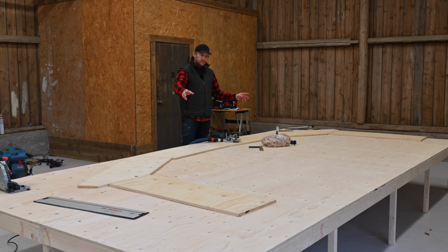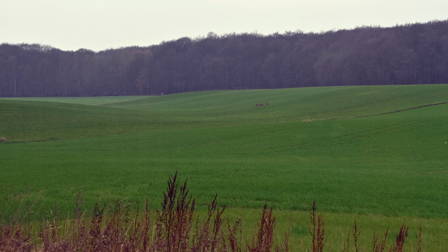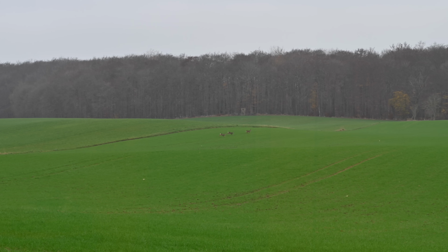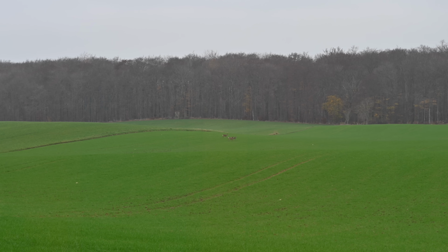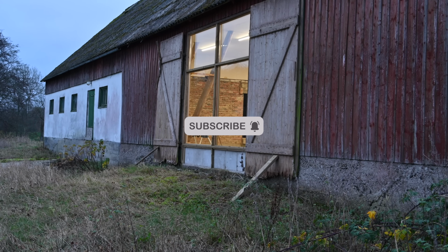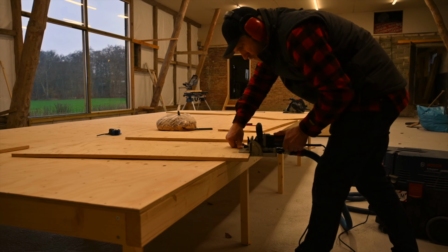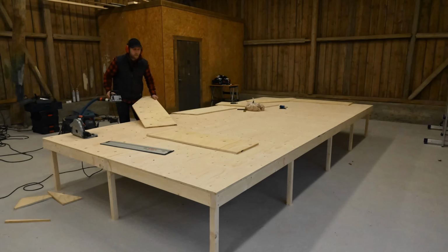So now I'll just join all these pieces with this biscuit joiner, I think it's called in English, and of course with some glue. And then it's time to tape this piece up with the Shaper tape and to start to cut it out. I cut notches for wooden biscuits and then glue everything together like a giant puzzle.